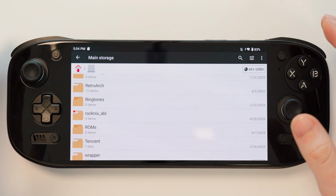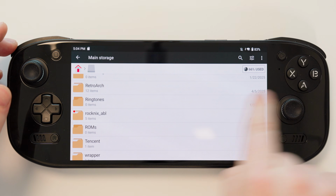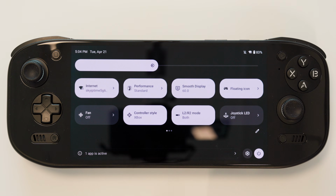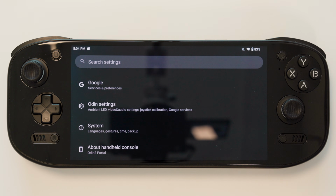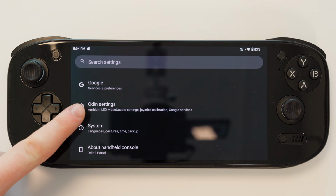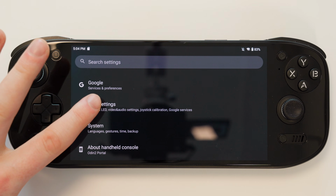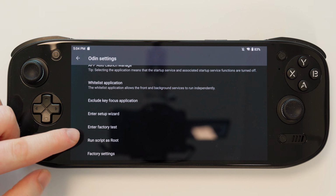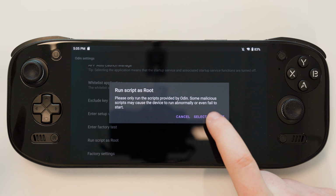Next, you need to go to your handheld settings. If you have an Neo device, you can access that on the right side panel. On an AYN or Retroid device, you're going to want to swipe down from the top of the screen, tap on the little settings cog down here, scroll all the way down to the bottom. On an AYN device, we have Odin settings. On Retroid, this is likely called handheld settings. Scroll all the way to the bottom again and find run script as root. Tap on that and select as script.